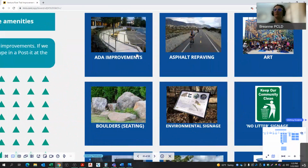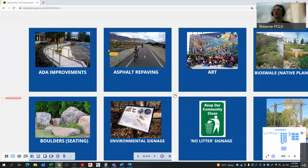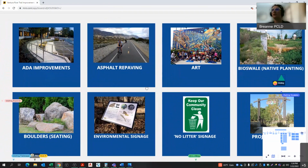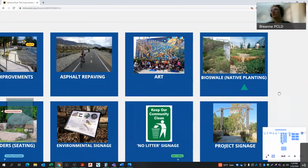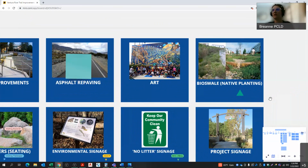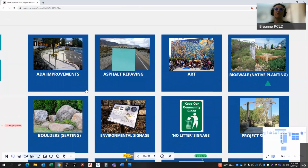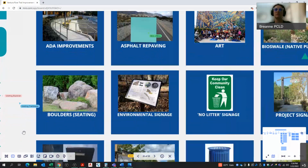So the first would be ADA improvement. So this is improving access for people of all abilities to the trail. Asphalt repaving, as Eric mentioned earlier, the asphalt trail is reaching the end of its lifespan, and the city doesn't have a great pot of money to repave the trail. It's an expensive element, so we wanted to include that in the grant application, including public art. These bioswale areas, adding areas of native planting that can cleanse the dirty water that's coming from off-site before it hits the Ventura River. Boulders that would be used for seating at some of these node or respite locations.